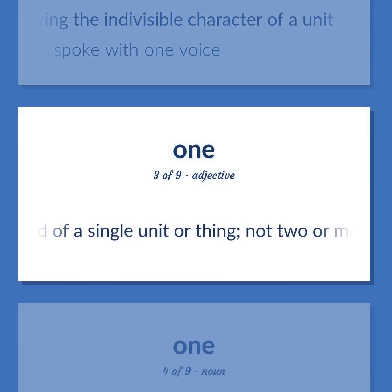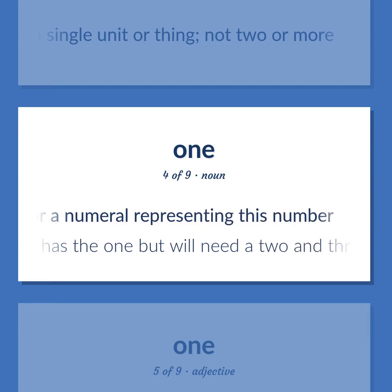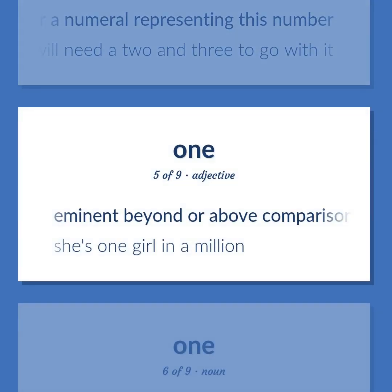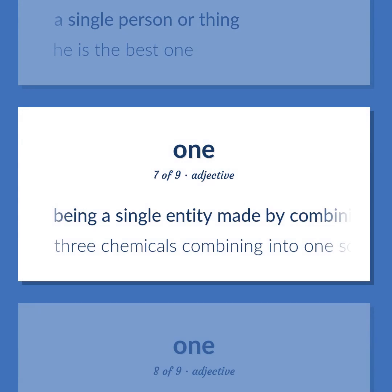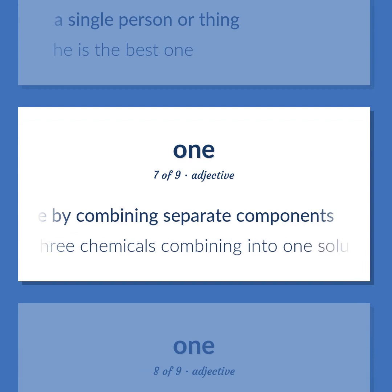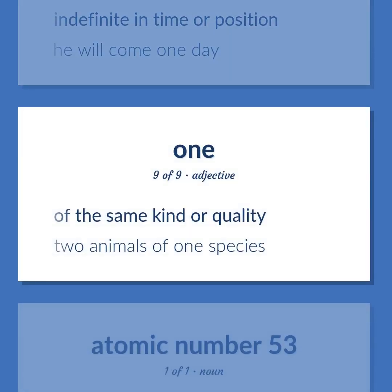Used of a single unit or thing, not two or more. The smallest whole number or a numeral representing this number. He has the 1 but will need a 2 and 3 to go with it. Eminent beyond or above comparison. She's one girl in a million. A single person or thing. He is the best one. Being a single entity made by combining separate components. 3 chemicals combining into one solution. Indefinite in time or position. He will come one day. Of the same kind or quality. 2 animals of one species.